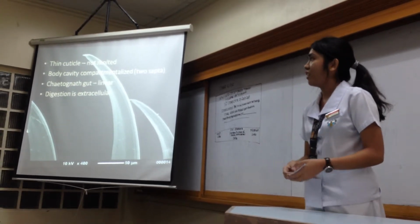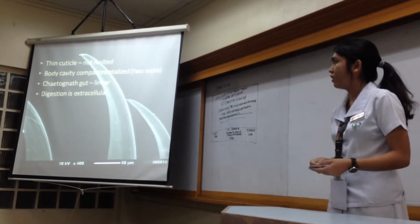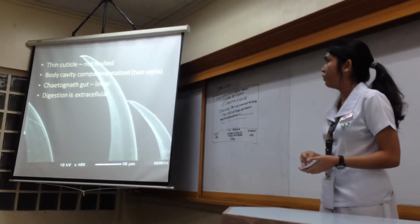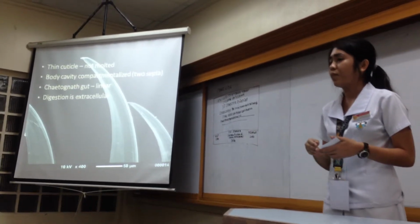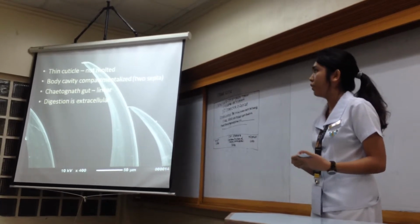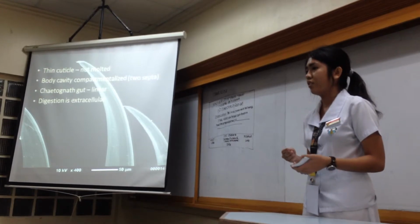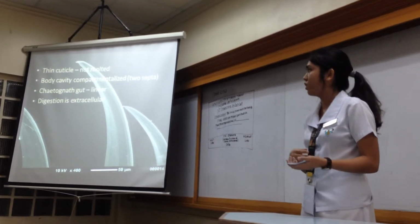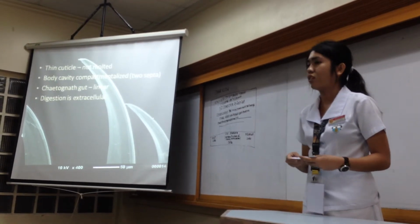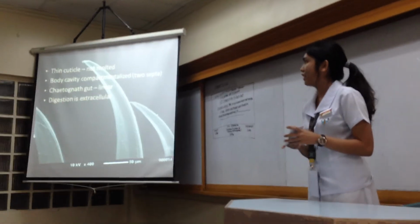The chaetognaths possess a thin cuticle that is not molted. They have a body cavity that is compartmentalized, which consists of 2 septa. One septum separates the head from the trunk, and the second separates the trunk from the tail. The gut is linear, and it opens at both the anterior portion and the posterior portion. The digestion is extracellular, and it occurs mainly in the intestines, and they have no distinct stomach.